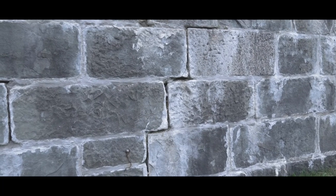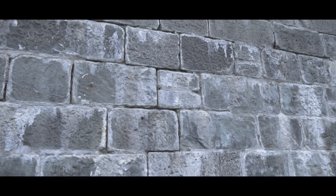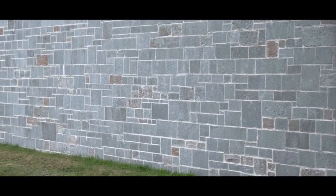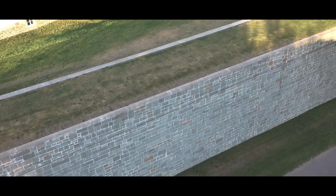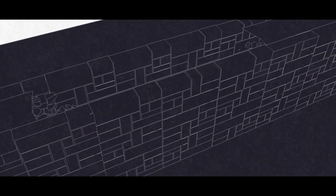However, time and weather have left their mark. Inspections revealed that large sections of the fortifications require restoration work. In 2014, Parks Canada began a restoration process that resulted in the rehabilitation of 40% of the 4.6-kilometer network of fortifications. The walls were dismantled stone by stone.